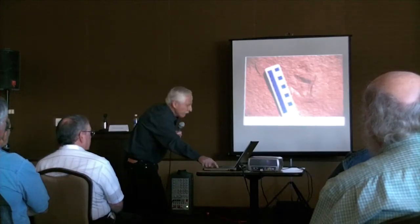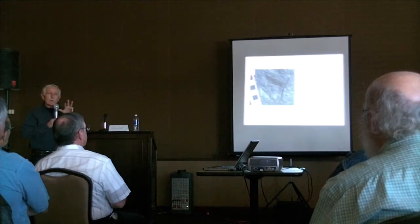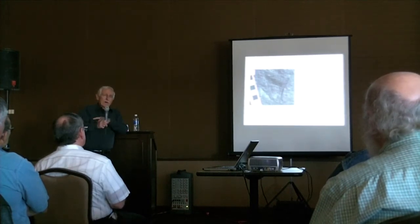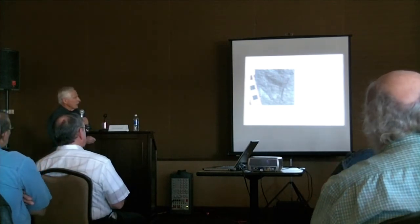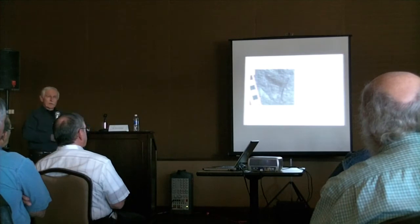Dinosaurs typically have 3 prominent toes. They have four toes, numbered 1, 2, 3, and 4. The number 1 toe is like a dew claw on a dog's front leg, so it's up above the ankle, and you rarely get an impression of that dew claw. So the number 1 claw is missing here, and there's number 2, 3, and 4.